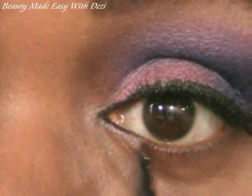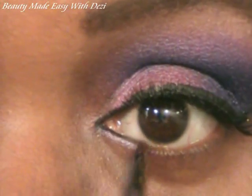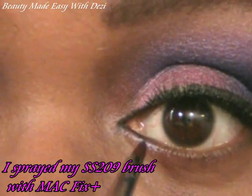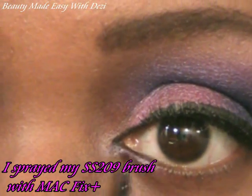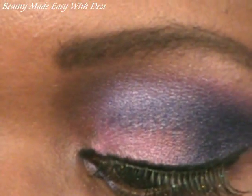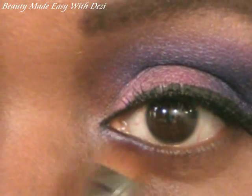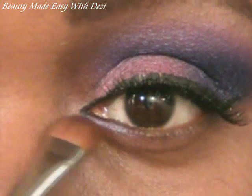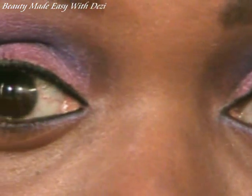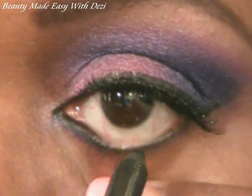Now I'm going to take a little bit of that eyeshadow, both colors, the pink and the blue, and I wet my brush. Just applying a little more shadow. That brush I'm using is the SS209, that pointed brush. It works really well. And now I'm using the Sigma 252 brush just to blend it down, soften it just a little bit. Go back in and soften that. Looks really pretty, guys. Very nice. Just checking to see if both eyes look as close to even as possible.